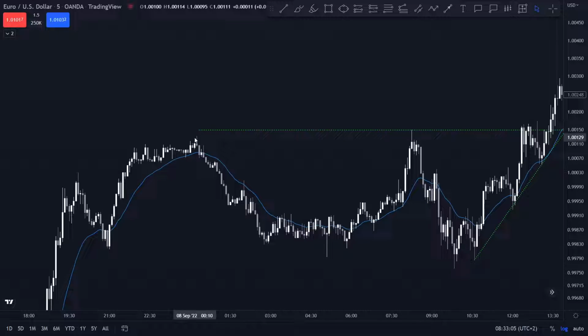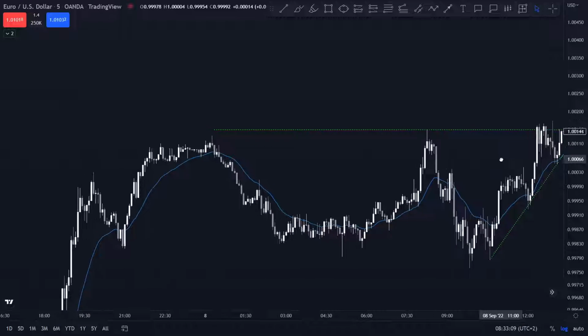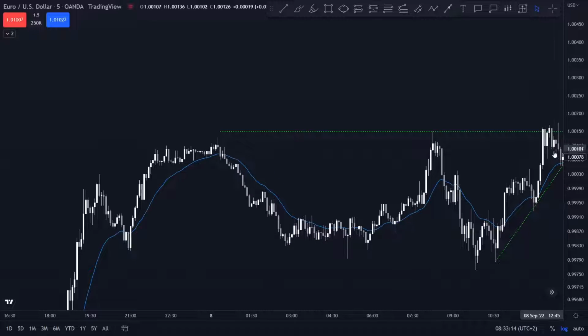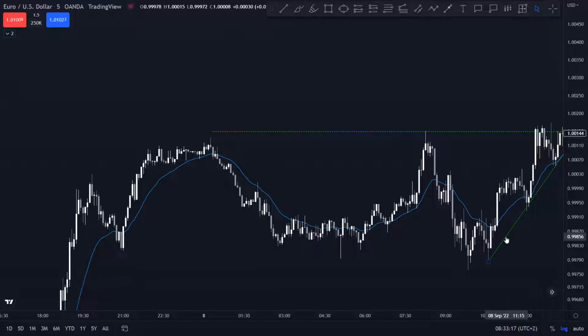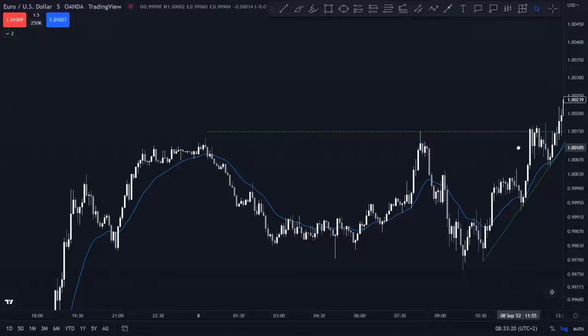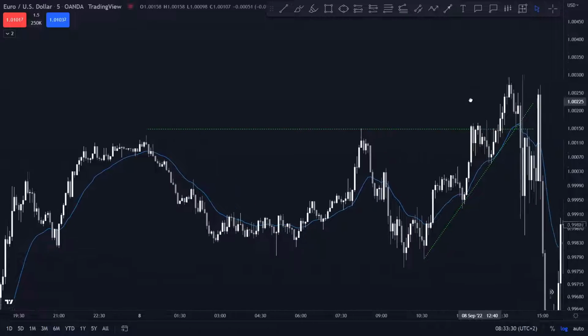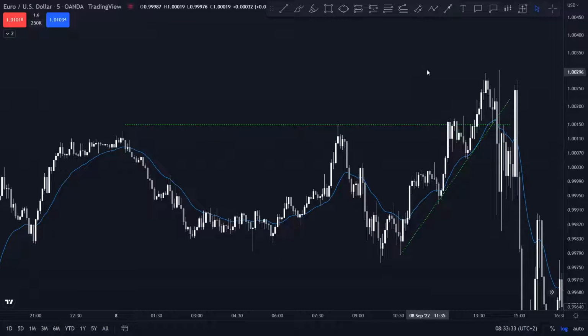Somewhere like here, assuming that this is the resistance zone, and market comes up here, and then I take a short position. Market actually starts going lower, by just going for this green trend line before a final push higher, and then you completed your 1, pull back 2, pull back 3, and then you get some sort of a reversal.